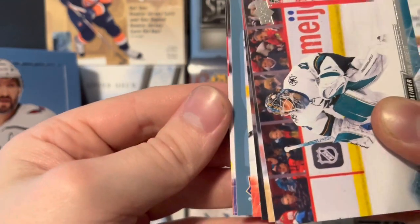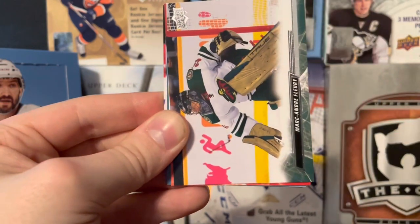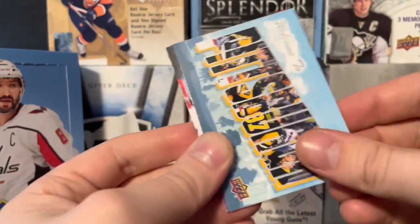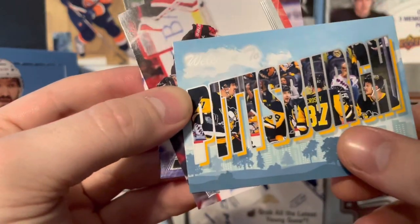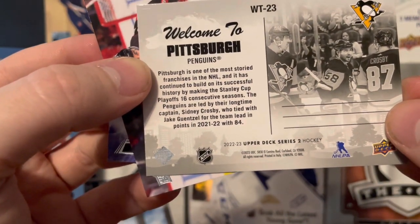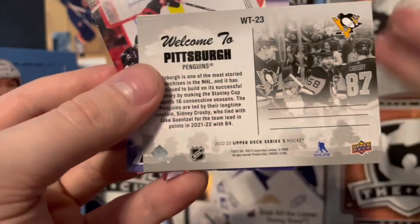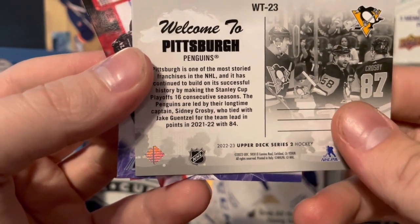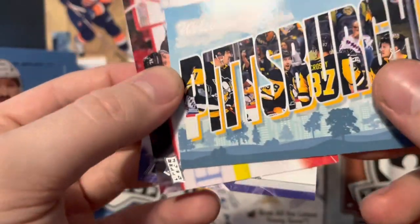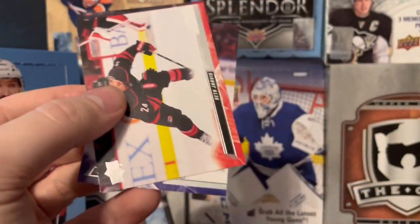It's all blue. Interesting. I don't know. Let's see. James Reimer. We got a Nick Waugh. Marc-Andre Fleury. Sam Bennett. Oh, what the heck is this? Welcome to Pittsburgh. What are these cards? And it shows Crosby, Malkin, Letang, and Gensel. Welcome to Pittsburgh. Pittsburgh's one of the most storied franchises in the NHL. Has continued to build on a successful history by making the Stanley Cup playoff 16th consecutive season, which is in jeopardy this year. The Penguins are led by the longtime captain, Crosby, who ties Gensel on the team with the points at 21-22 with 84. I'm just going to assume this is like a welcome to insert, but I've never seen this before. Very, very cool there. It looks really nice. So there's a welcome to Pittsburgh, I guess.